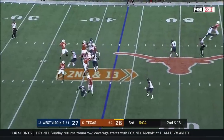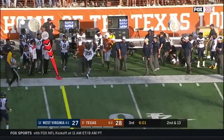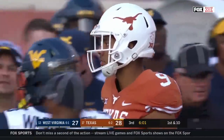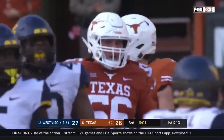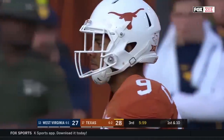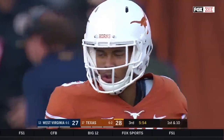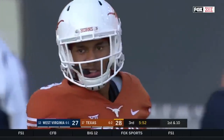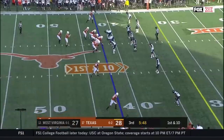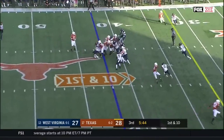All right. Wolverines are serious. Ellinger rifles one. And it's Colin Johnson with the catch. Looks like he kept a foot in bounds. And he picks up 15. He's got great body control for a big man on the edges. Really fluid mover at 6'6", 220 pounds, good hands. He's great in the 50-50 situation down the field, and that's what he loves. When we ask him, what's your favorite thing to do? Go down the field. I want to go down the field and get in that situation.